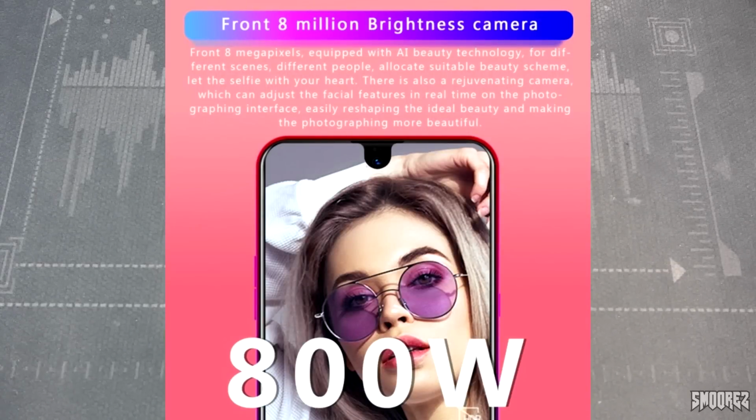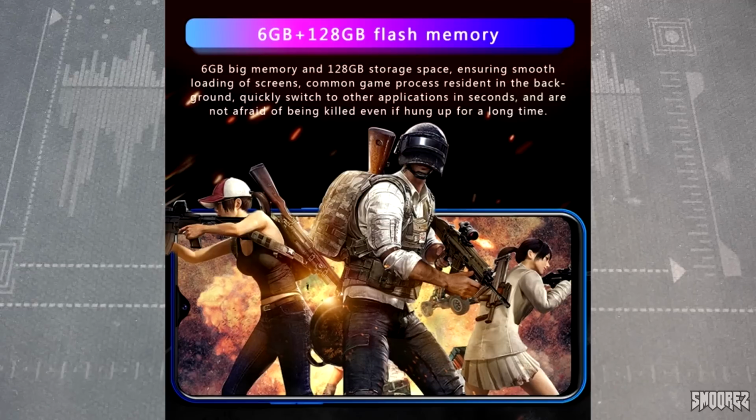The front camera is an 8MP one equipped with AI beauty technology for different scenes, and oh my god, there's also a rejuvenating camera. Okay. I love that notch as well, by the way. That notch looks really, really iffy. It doesn't look like what I have any. That's fine, okay. 6GB plus 128GB with the PUBG thing going on. I think it's PUBG. No. Yeah, no, I don't know.